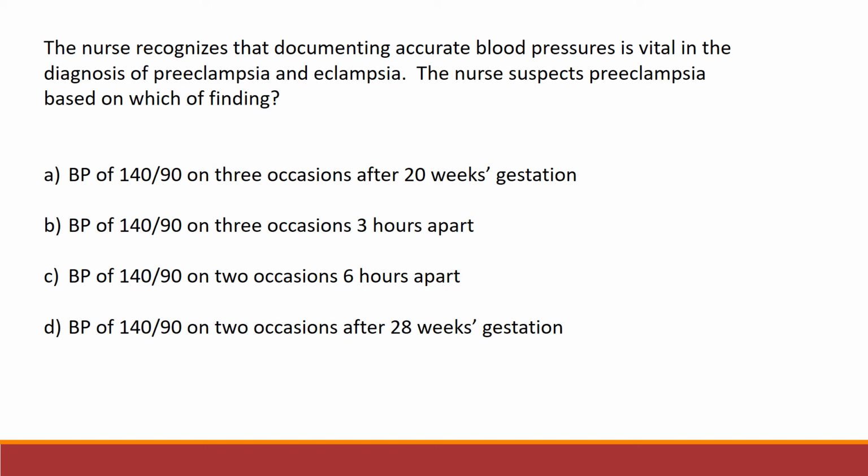So we can eliminate this one because we know it has to be after 20 weeks, so we've missed an 8-week window there. We can eliminate this one because 3 hours apart is too close. So it's between A and C. Is it 2 occasions 6 hours apart, or 3 occasions after 20 weeks of gestational age? It's actually C, 2 occasions, 6 hours apart. It still has to be after 20 weeks, but because the other says 3, that eliminates that answer choice.